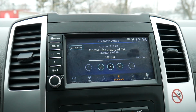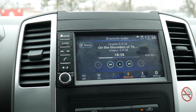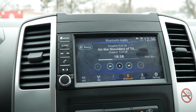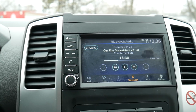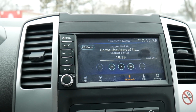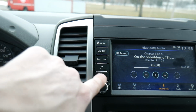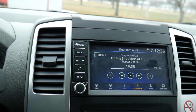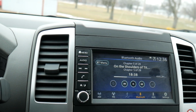Really easy to control. The connection has remained solid the whole time I've been driving this car, and I was able to connect my phone via Bluetooth within, I'd say, maybe 10 seconds. It was a pretty fast process, and that makes me fairly happy. I guess this is my long-winded way of saying nice display with some dedicated controls on the left-hand side and a volume knob. But if you're looking for a ton of apps and the latest technology, this probably isn't it.